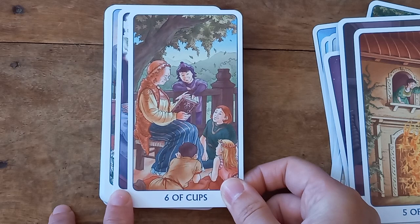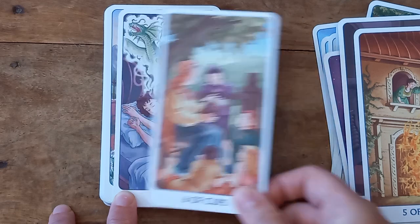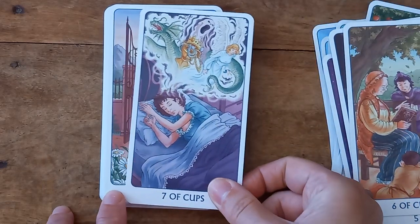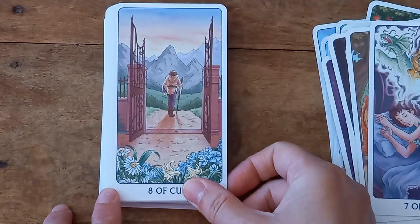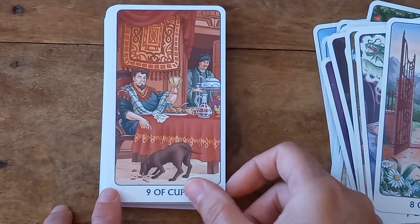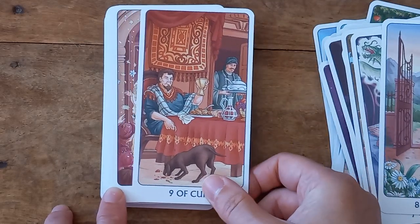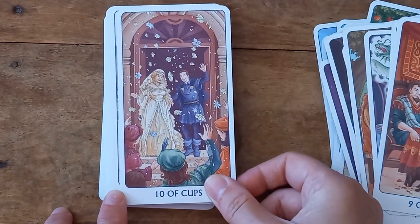Six of Cups. That's quite nice, actually, isn't it? Seven of Cups. So dreaming of a dragon's hoard. Eight of Cups. Moving on, walking away. Nine. I can't remember what I read for that one now, but that was one of the ones that I read out. Here we have our 10.